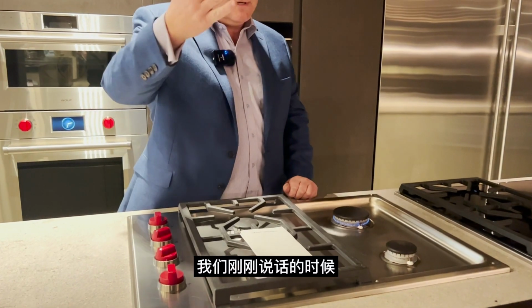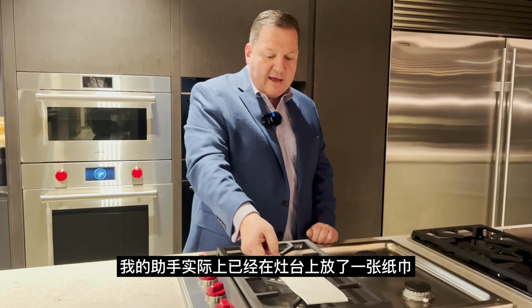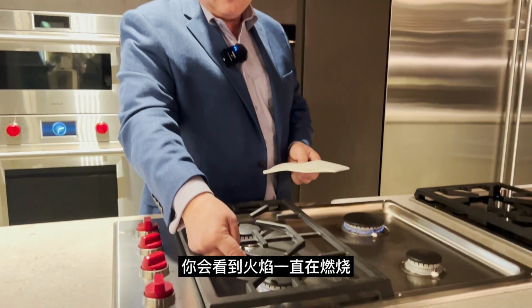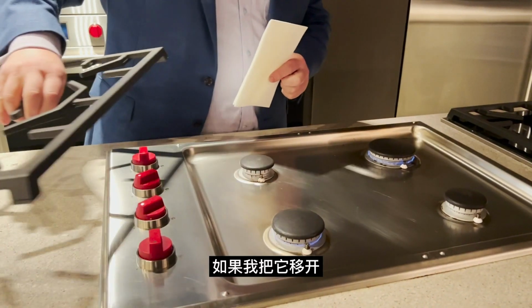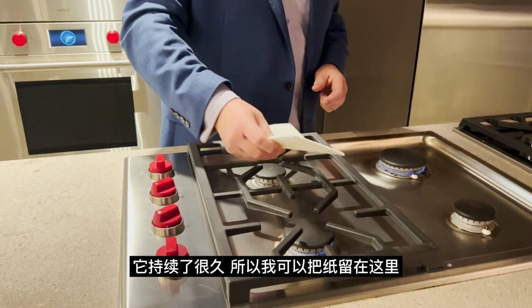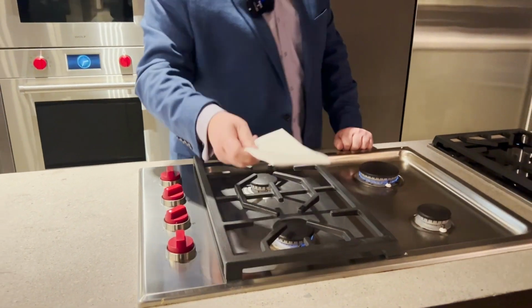Earlier, we were talking, my assistant had actually put on a tissue, and if you zoom in on it, you'll actually see that the flame has been on, but the tissue is not burnt. And if I move that away, you can see the flame. That's how low it will go. So I could leave that there. So if you had a bit of a cold, I can always give you a warm tissue.